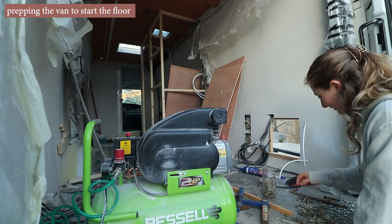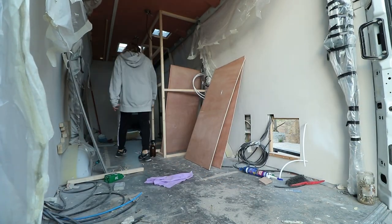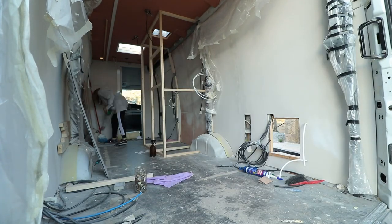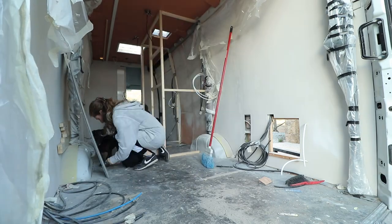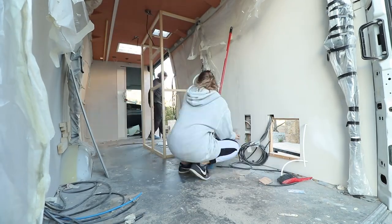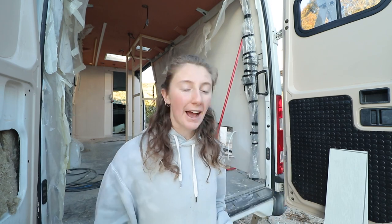I came up this morning to start, and hopefully finish, something quite exciting, which is the floor. As you've just seen, we've been cleaning everything out. My dad's just gone to get the mop. We're going to give it a good scrub.